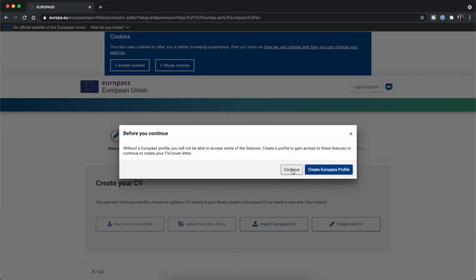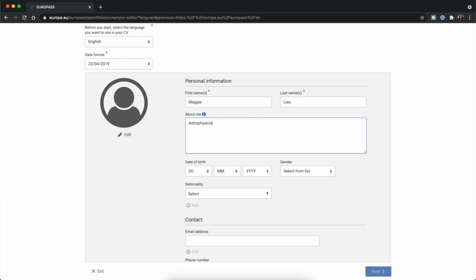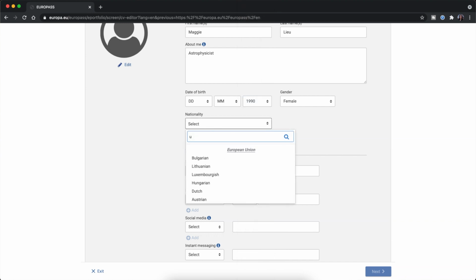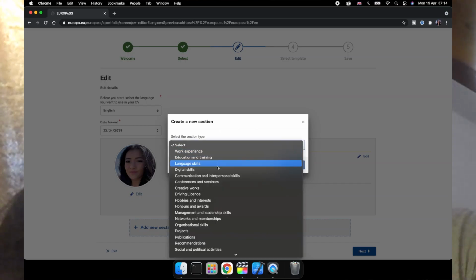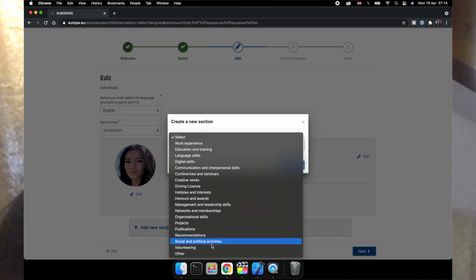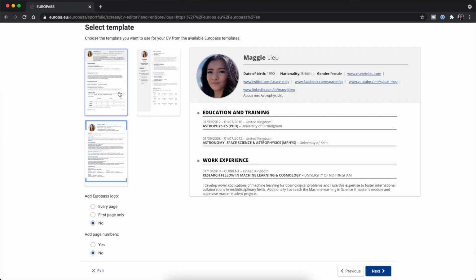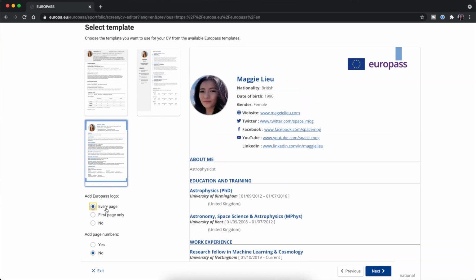Right. So the idea is that you go to this website and you can create a CV or a cover letter in their very standard format. And in order to create your CV, you have to create a profile. So you have to register, well, you don't have to register, but to get access to most of the material on there, you have to register. And once you've registered, you create your profile, which asks for things such as your personal information, your date of birth, gender, nationality, experience, digital skills that you can add. And then there's 3 different templates that you can choose from, where you can add a Europass logo and the page numbers.